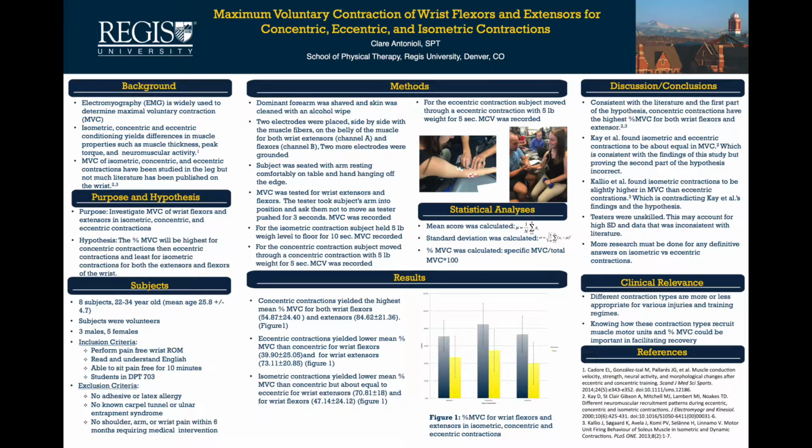Kudore et al. found isometric, concentric, and eccentric conditioning yields differences in muscle properties such as muscle thickness, peak torque, and neuromuscular activity. Kay et al. and Kaleo et al. have recorded MVC data for isometric, concentric, and eccentric contractions of the leg. However, there's not been much literature published on these conditions in the wrist.